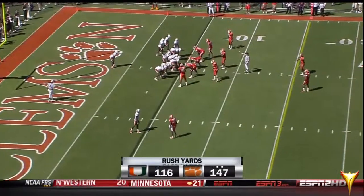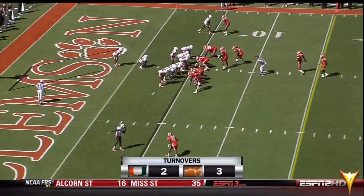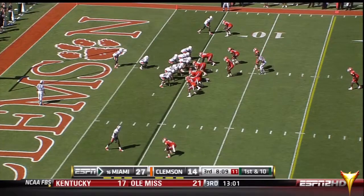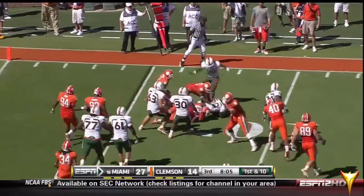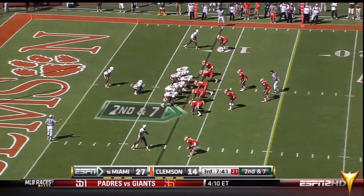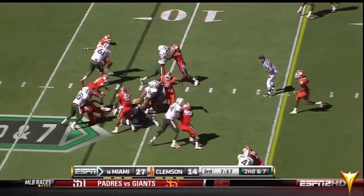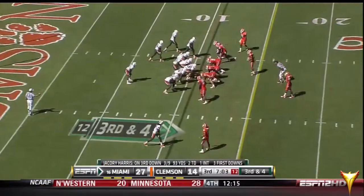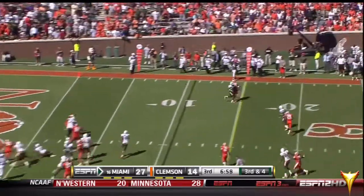Clemson has been able to run the football, as has Miami, but nothing through the air, and 3 turnovers for Clemson. 13 Miami points off those turnovers. Hurricanes pinned inside their 5. Barry on first down. Hit by McDaniel. Spun out of there. Yards. Remember, Greg Cooper, who was to be the starter, is still out with an ankle injury. Barry again. And McDaniel comes up, gets a shot in here at the 10. Harris in trouble. Falling, just throws it away.